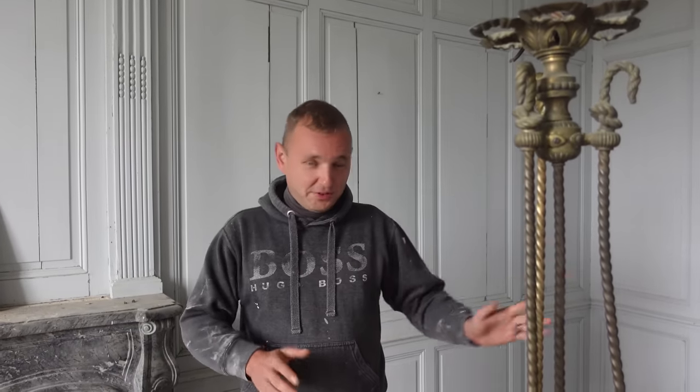So one chandelier down, chandelier number two underway. So we've got the other one done. It's all been wired up, looking absolutely spectacular. It's all been checked over by an electrician, so we're happy with it. We know it's going to be good and we'll have some light in that room. So it's going to be really exciting.